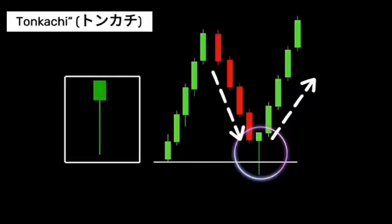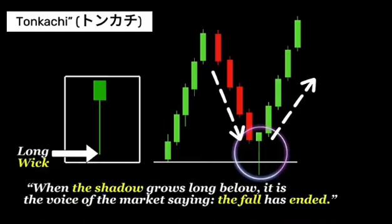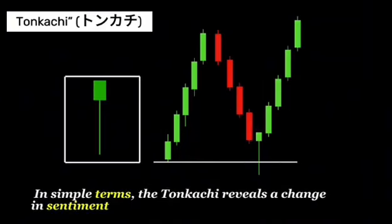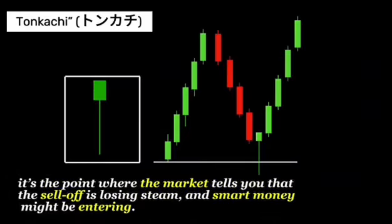Sellers tried to push the price lower, but buyers came in and completely rejected those low prices. That long wick represents rejection and strength from buyers stepping back into the market. He described it by saying, "When the shadow grows long below, it is the voice of the market saying, 'The fall has ended.'" In simple terms, the Tonkachi reveals a change in sentiment. It's the point where the market tells you that the sell-off is losing steam and smart money might be entering.